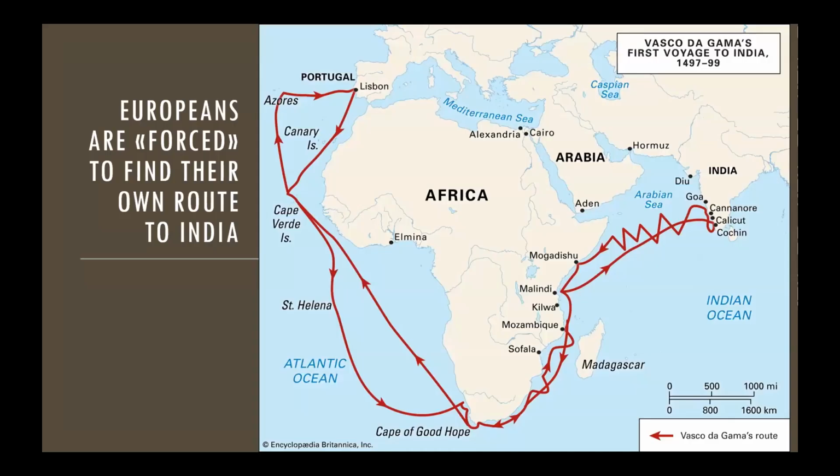So this is an example of one of these very first famous trips, that of Vasco da Gama, who traveled to India around the southern Cape of Africa. It was a very long trip. It usually took 1.5 to 2 years. It was highly dependent on the weather, on the monsoon season and all that. But basically, the Europeans started to go to India.